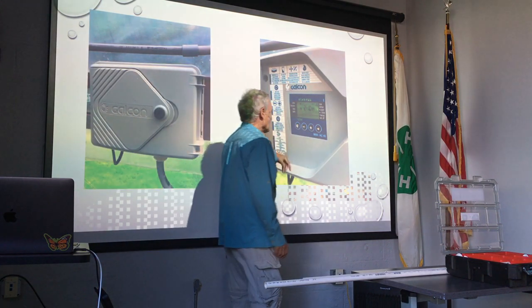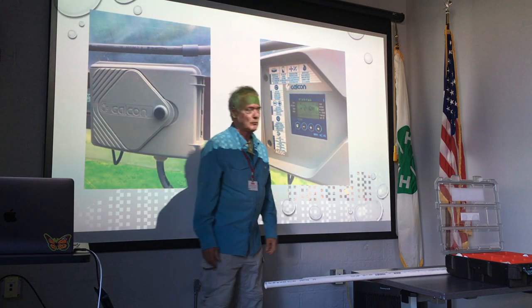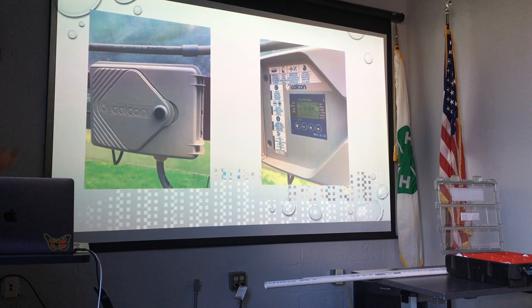I'm not going to go through it, because I can't remember all the details, but there's a way to use all these little buttons and you can do all your programming. It took about 2 hours for me to get through that, but it's not difficult. Once you get the hang of it, it makes intuitive sense, but when you first start off, you need patience and time.